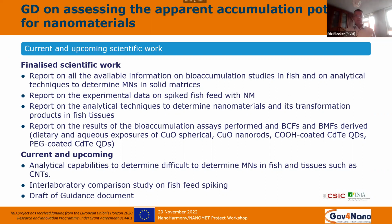The upcoming is some further work on the analytical side for the more difficult ones. The metal nanomaterials appear to be good enough to tackle those, but clearly CNTs are more difficult to distinguish from tissues. So there's still some work ongoing and needed there. There's some interlaboratory comparison study on the fish feed spiking, how well that works. And then the next step is to draft the actual guidance document.